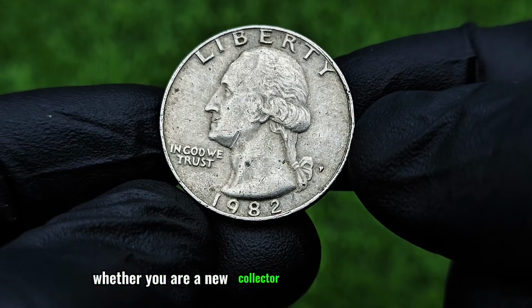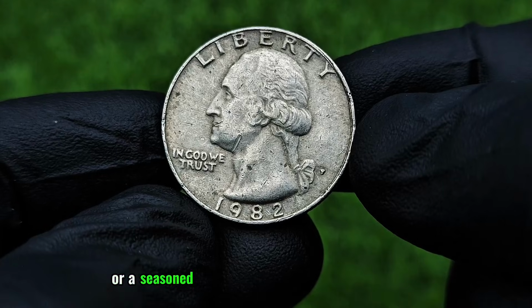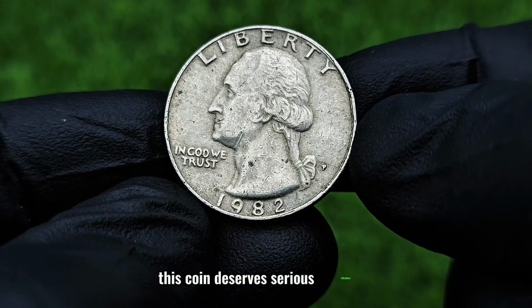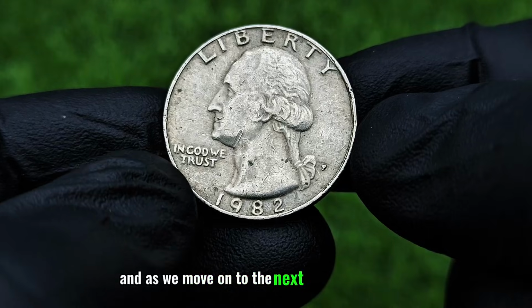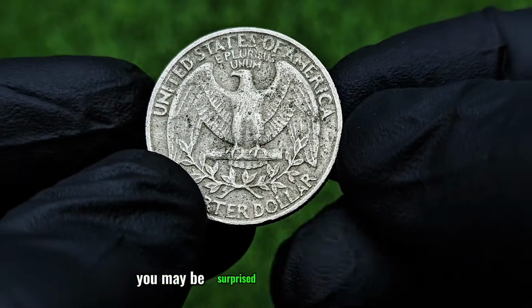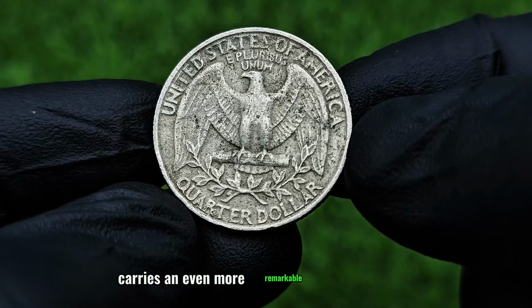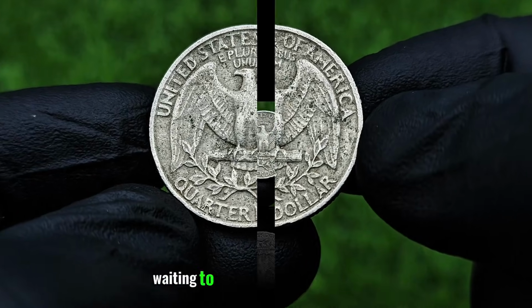Whether you are a new collector learning what to look for or a seasoned enthusiast chasing condition rarities, this coin deserves serious attention. And as we move on to the next coin in this series, you may be surprised to learn that another seemingly ordinary issue carries an even more remarkable story and value waiting to be uncovered.